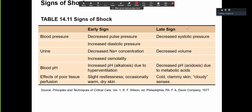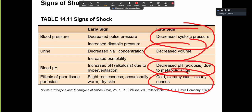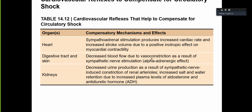These are the ones where once you see them, you're pretty much in a condition of shock already. So decreased volume of urine, consistent decrease of volume. You have an extreme drop in systolic pressure. So what happens is the force of your heart pushing the blood out has dropped down so much. And then you have this decreased acidosis. Basically, your body does not have enough protons and acid. And then your skin becomes extremely clammy and cloudy. All right, so these are all extreme symptoms to look for.